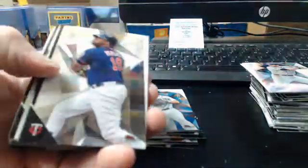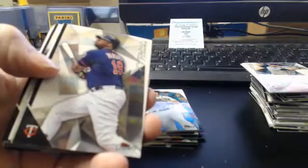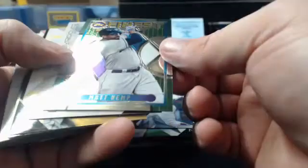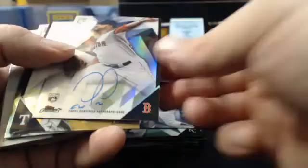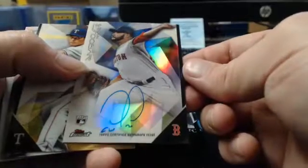Okay, getting down to the last bit, guys. After this handful, just one box left. What is that? Oh, okay, cool. Okay. That's an unusual spot. Okay. Okay, Matt Kemp, Finest for the Padres. And right behind that, Edwin Escobar. Did we pull him already? Boston Red Sox.